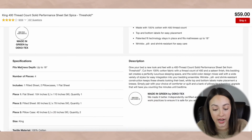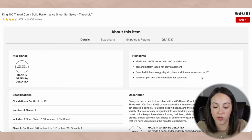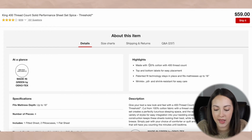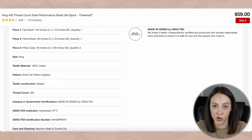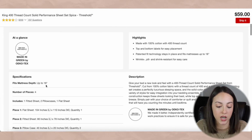So for a king, these are $60 for, same thing, fitted sheet, flat sheet, and 2 pillowcases. So it is $60 as opposed to $22. And this one, it says it's made with 100% cotton, which like I mentioned before, if it doesn't specify, it's usually probably American upland cotton. And this one has a 400 thread count. And you can see here, textile construction, sateen.